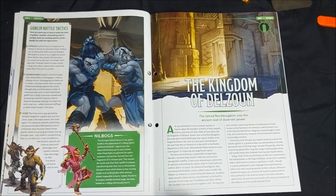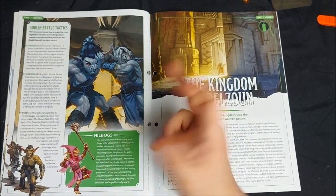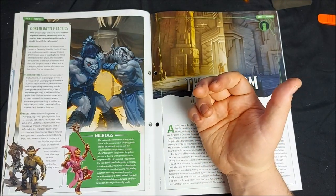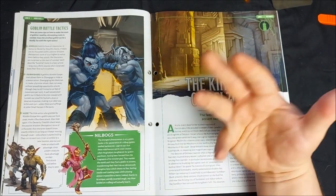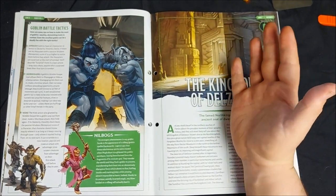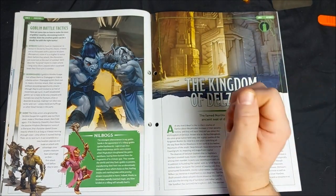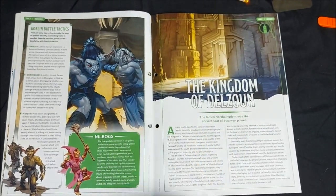Nilbogs are a subclass of goblin. It's actually goblins backwards. So yeah, a Nilbog is goblin spelled backwards. Creatures that have a rather mischievous spirit. They're akin to jesters. And yeah, they have formed from fragments of their ancient trickster god. They're sort of the healers, and they like to wear bright colours, and as you can see, very jester-like.